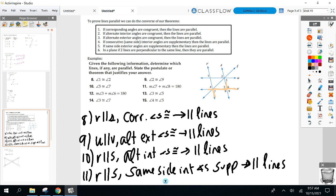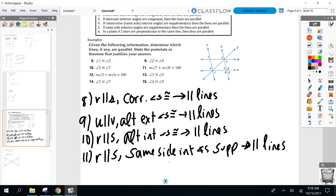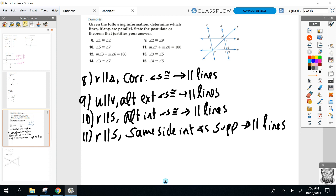Last one I'm going to do with you is number, which one did I want to do? 14 with you. 14, 3 and 7. Anybody got a problem? What's up, Molly? What's your issue? They don't share one. Darn right they don't. Anybody see what line do they share if they do? There's none. Does everyone see 3 and 7 don't share anything? So they're not any special type of angle. They're not alternate interior, exterior, corresponding. They're nothing. If they don't share a line, I cannot classify them as a special angle.